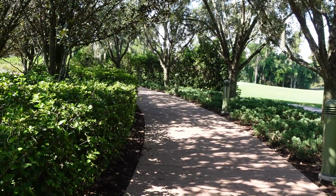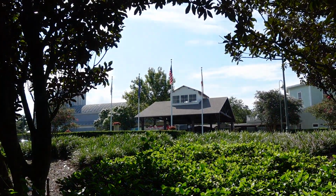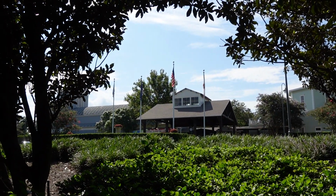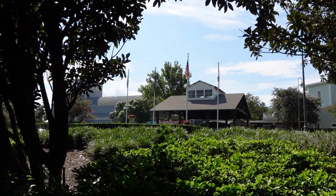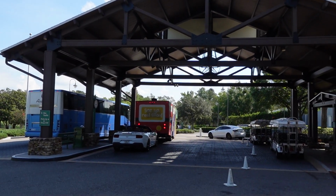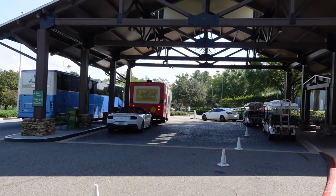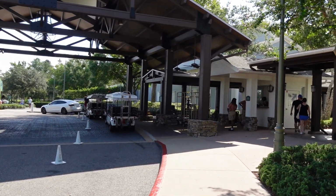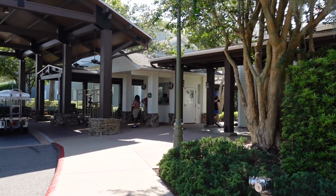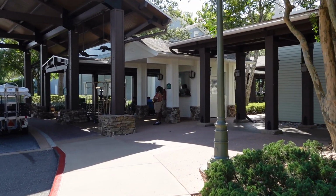As we go up this walkway that was to the right of our little seating area and the directory, you can already start seeing the porte cochere and the flags there representing the main entrance. So there are the flags again, and here's the porte cochere. You even got the character bus with some characters inside, most likely. Hopefully we get to see some of them. And then bell services right in that corner. We're gonna head around the corner here to see what else this front area has to offer.